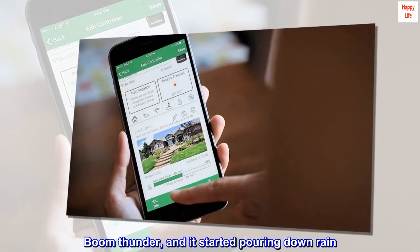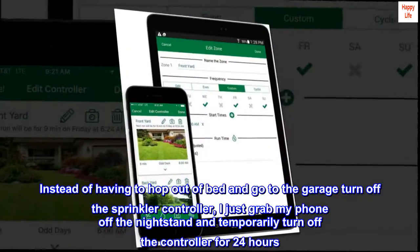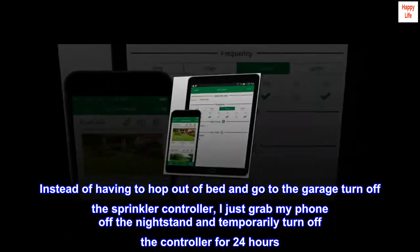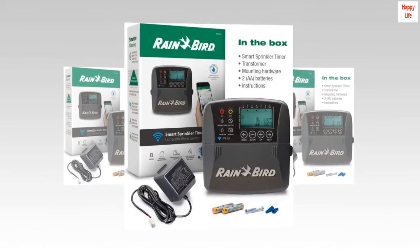Boom, thunder, and it started pouring down rain. Instead of having to hop out of bed and go to the garage to turn off the sprinkler controller, I just grab my phone off the nightstand and temporarily turn off the controller for 24 hours. How cool is that?